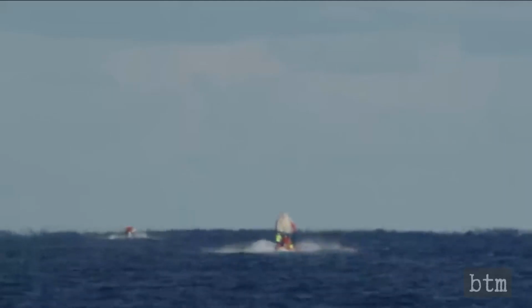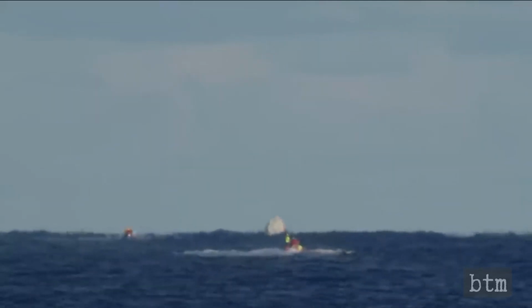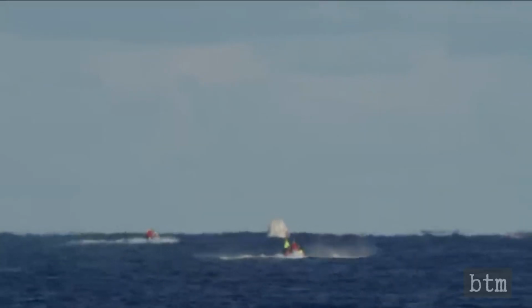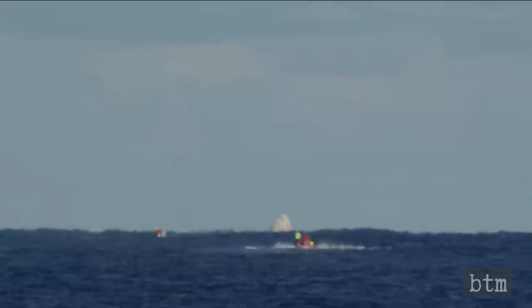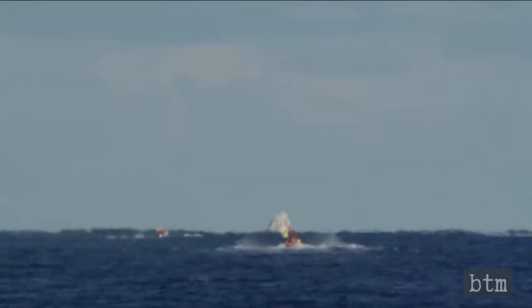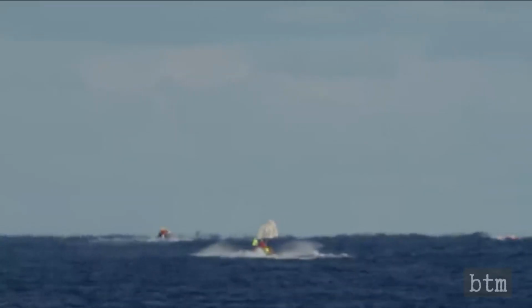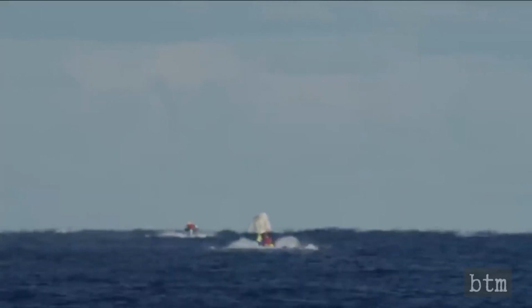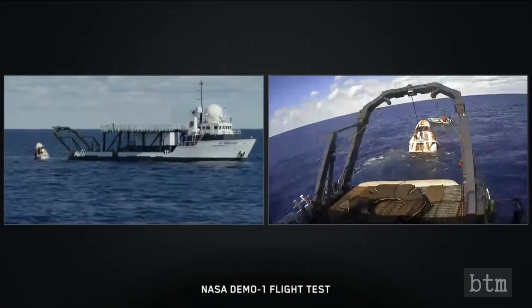While there's still a little bit more work to be done at this point, like we said, the recovery team has to safe the vehicle and then lift it onto the recovery vessel. However, obviously by the excited cheers here at Mission Control, the splashdown is an enormous event for us in terms of the safe return to Earth from the International Space Station. That's right, and shortly after they get back onto the ship.